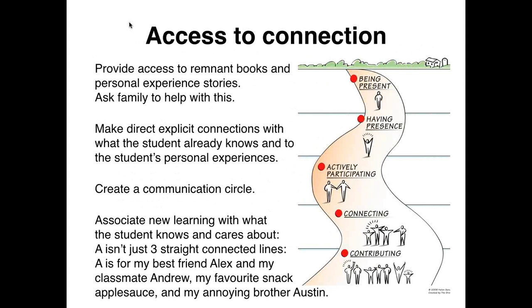We need to problem solve how our kids can access that stage of being able to connect with their classmates. For example, they need to have access to things like remnant books and personal experience stories. This is where you really need the family to be involved to help you. A remnant book is simply a homemade book with remnants of the things the child has been involved in. I've got some examples of that in part 2 of this webinar, because it's often some of the first books that our kids get excited about. If they went to the movies, then maybe we have a movie ticket and a promotional photo about what the movie was.